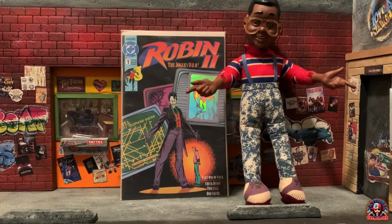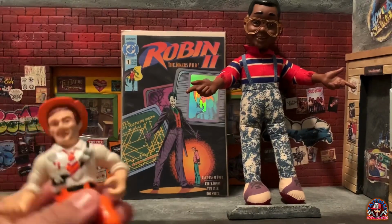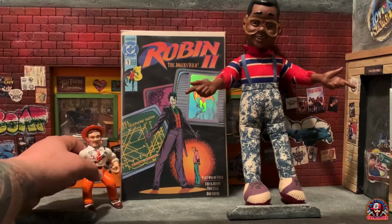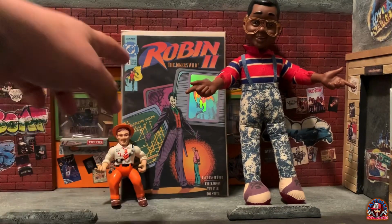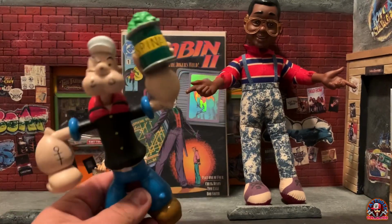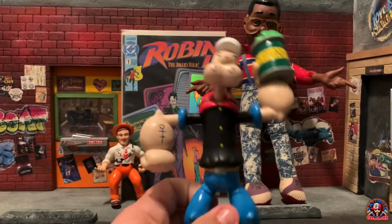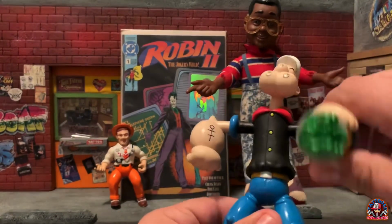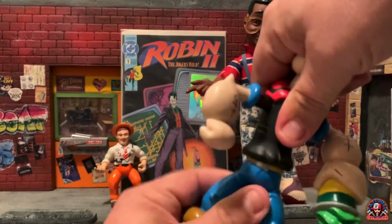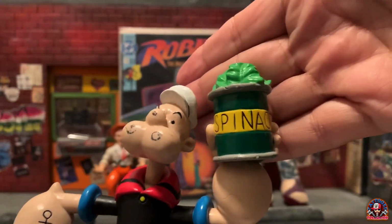All right, then I picked up a police officer from Playmates, Dick Tracy, in great shape for $2. Urkel was $5. The comic book was $2. And last but not least, $5, I picked up this Popeye. He has a 90 figure. He does have limited articulation, both arms swivel and the head swivels and the waist. That's it. But he has a cool spinach can there.